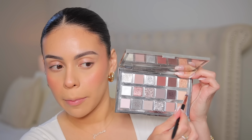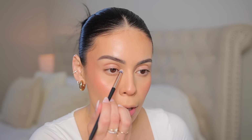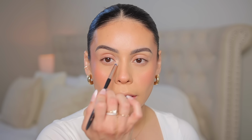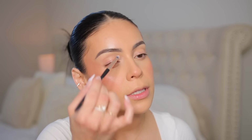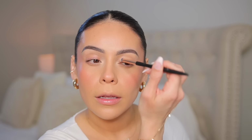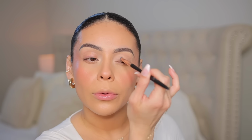And actually first, let me highlight my inner corner. Since we're here, I'm going to use this cream color to do that. You could even use a powder as well, like a pressed powder, but I always like to do a little bit of brightness in here. It's all about the details, I always say. I love this cream color too because it's not as harsh as a white. When I do glam, I like to do a very stark white inner corner. But for day to day, this one is a nice neutral tone.